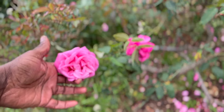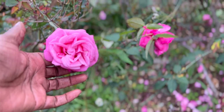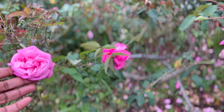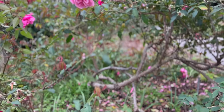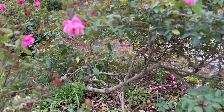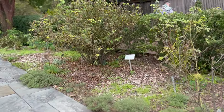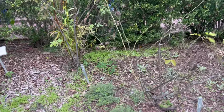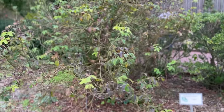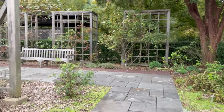I wonder if they have a volunteer for the weed. Isn't that pretty? It's an awesome looking shrub right there. Yeah, it's the end of the season. Everything's got black spot, and it is what it is. So I'm not gonna focus on it too long.